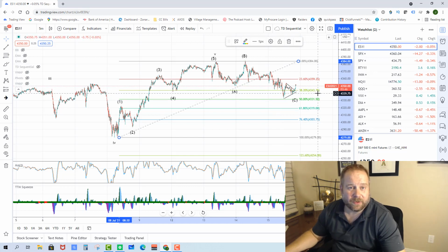Now, it may be that we do move lower. However, in Elliott Wave, you must trust your levels, and I trusted this level as our support zone so that we can build a structured trade with a well-defined support zone as well as a well-defined target above so that we understand how our trading plan works.